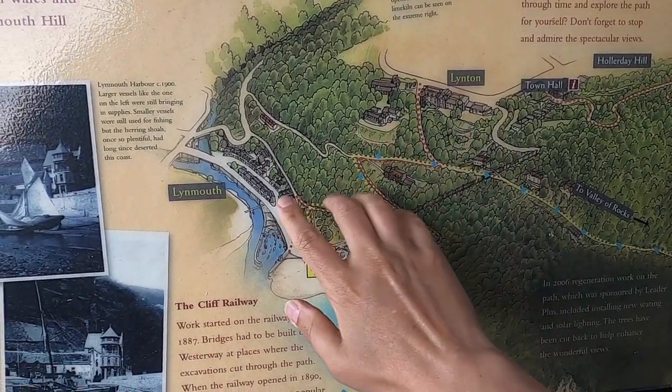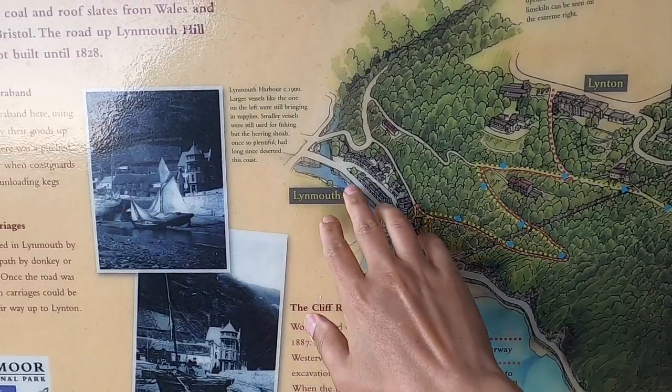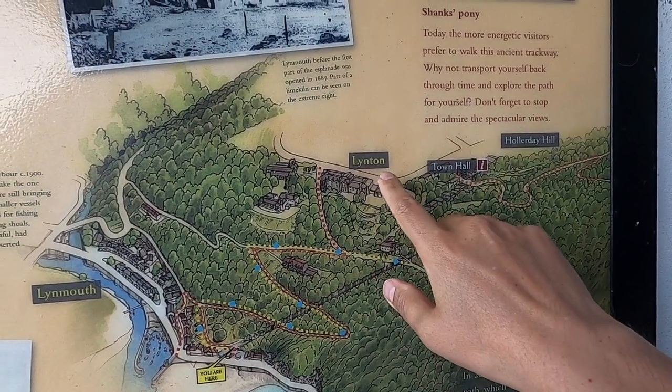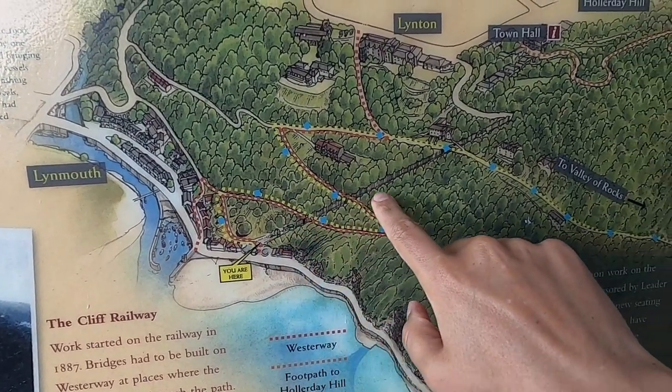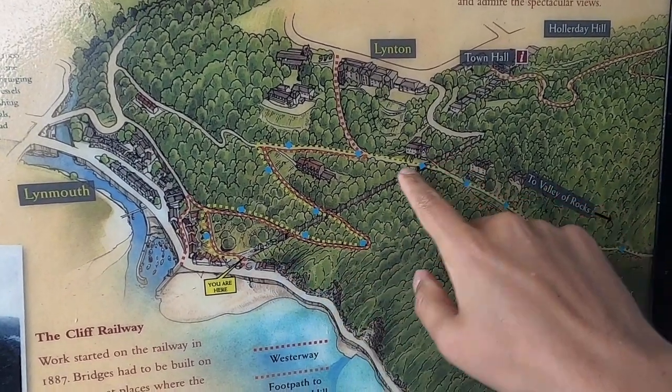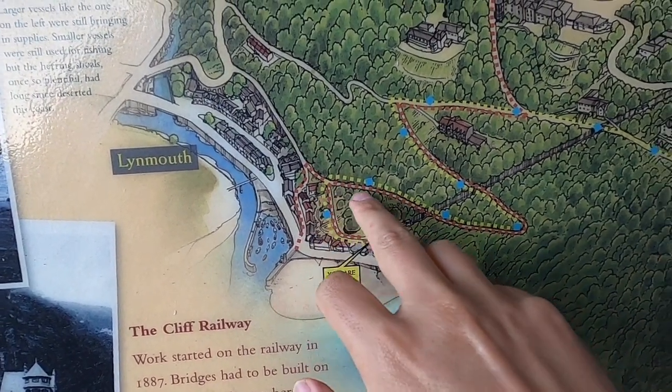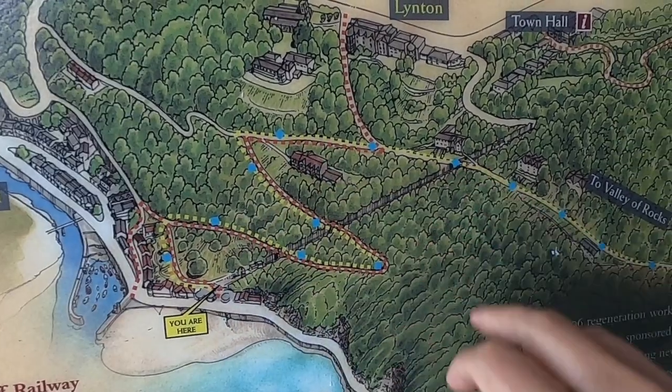Here's a nice overview of Lynton and Lynmouth. So you can see Lynmouth is down at sea level and Lynton is up on the side of the hill. And this is the funicular that takes you from the bottom to the top, from Lynmouth up to Lynton. Or you can take this footpath that zigzags all the way to the top.